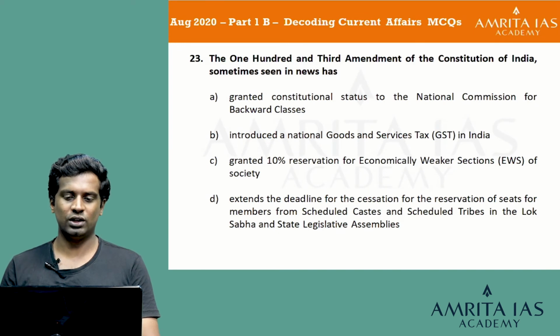The 103rd Amendment of the Constitution of India, sometimes seen in news, has A. Granted constitutional status to the National Commission for Backward Classes, B. Introduced a national goods and services tax in India, C. Granted 10% reservation for economically weaker sections of the society, D. Extends the deadline for cessation of the reservation of seats for members from scheduled caste and scheduled tribes in the Lok Sabha and the state legislative assemblies.